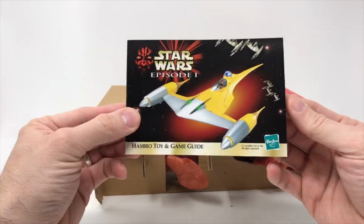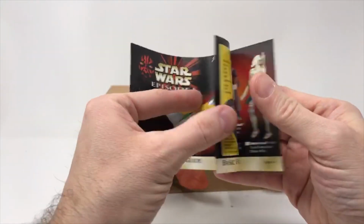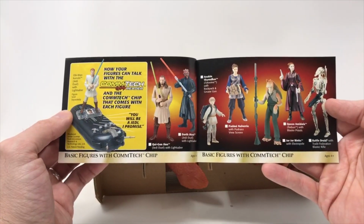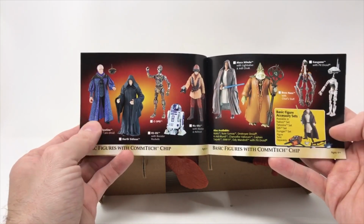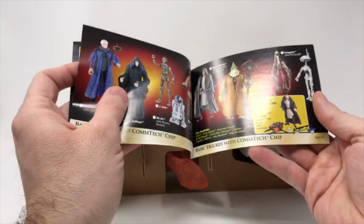I did post pictures of one of these not too long ago. This is a Hasbro toy and game guide. They don't really do these much anymore. So you get the first wave of figures. Well, not all of them. Turn the page. Now we've got the first wave of figures. I did get all of these on opening night. So I did have them all. I did have the Comtech chip reader too.